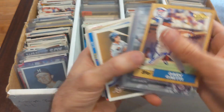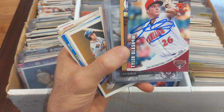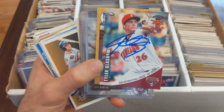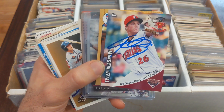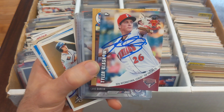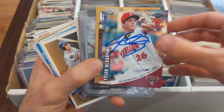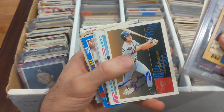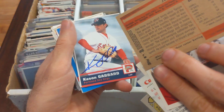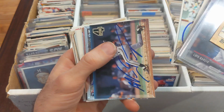But this is another thing, guys. You might think, oh man, Tyler Glasnow, he's got to be worth a ton of money. He just signed a huge contract for the Dodgers, I think. I have an out of 20 patch auto of his from Topps, and I think it might not be worth like $15 or $20. You would think a guy of that stature would be worth a ton of money, but autographs, they can't. A lot of it's demand. Look there, here we go, Goose Gossage review. Is that Johnny Gomes?